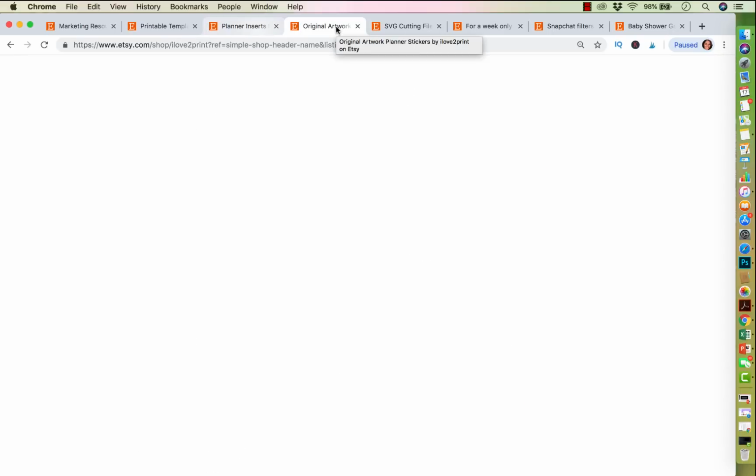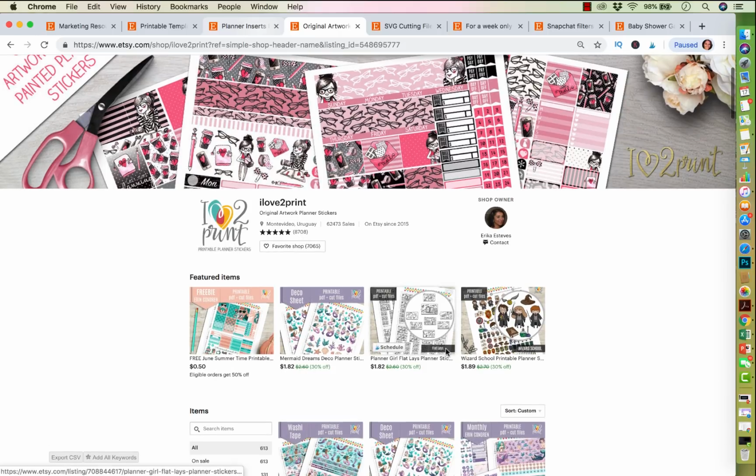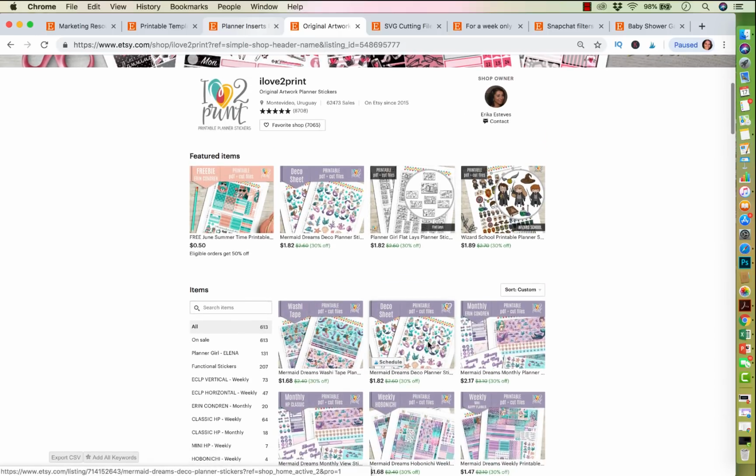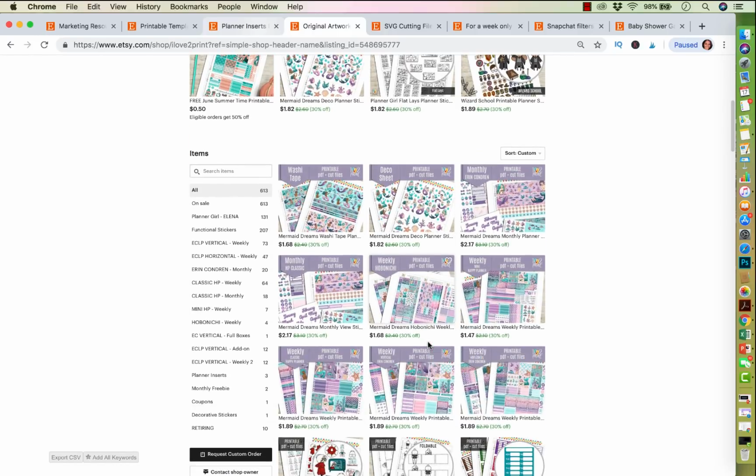Now, another store that I wanted to look at is called I Love to Print. They've also been open since 2015, and they have sold 62,000 plus in sales. They're a sticker store, and their downloads are also printable ones. So you basically buy them, you print them out, and you cut them yourself.